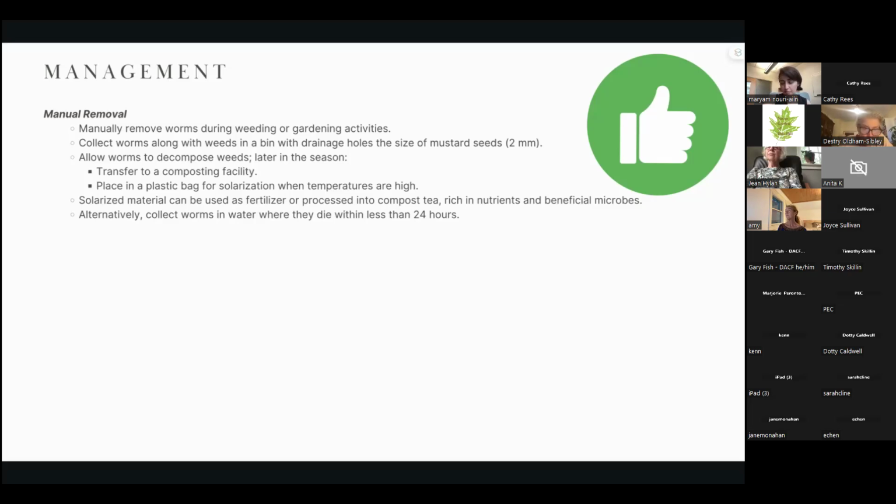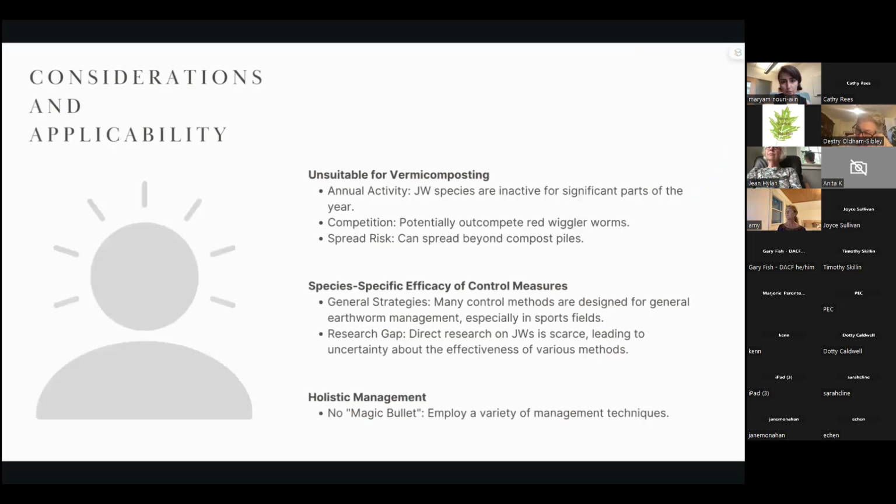I had an example of setting up a bin here, but maybe at the end of the presentation, I can go out of presenter mode. It might show up again. But that's an approach.